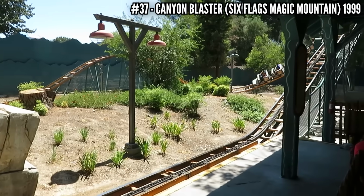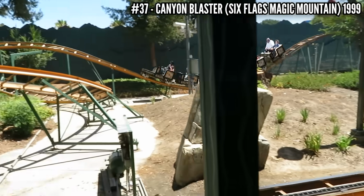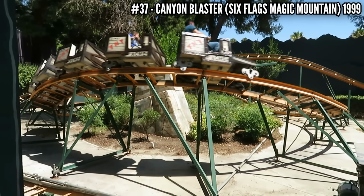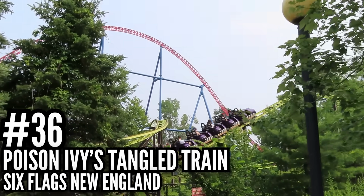This E&F Miler kids coaster has a lot of bite. From that swooping first drop, big hill, helix, and then 4 very jarring bunny hops, while the train is turning. E&F Miler definitely knows how to make a kids coaster. Number 36, Poison Ivy's Tangled Train at Six Flags New England.